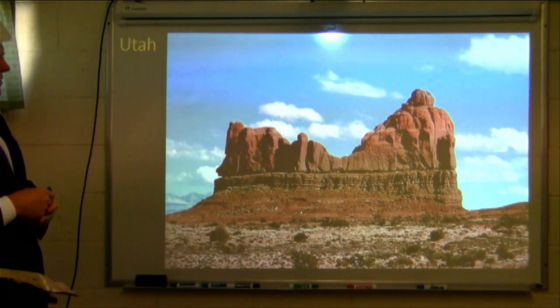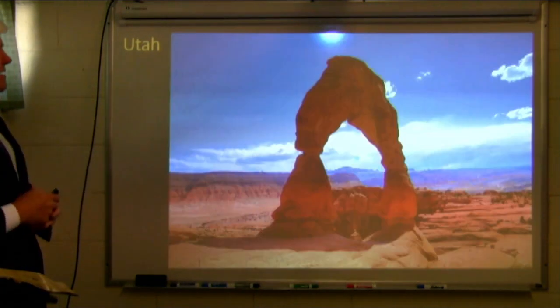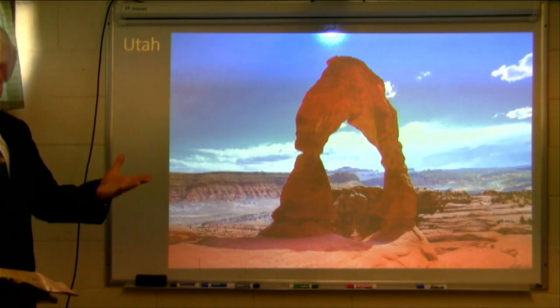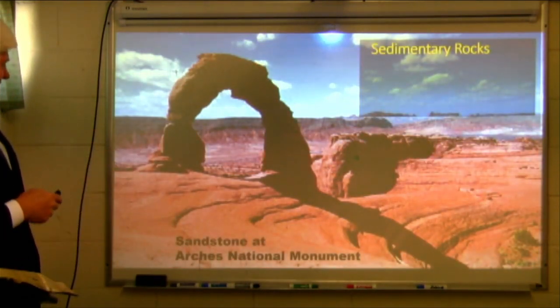This looks like a John Wayne movie right there. See layers right here, but again, washed away very quickly. That's an interesting formation. Blew a hole in that rock. Arches National Park. Yes, sir. There's another one.